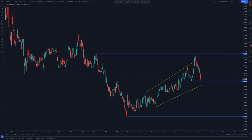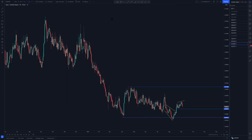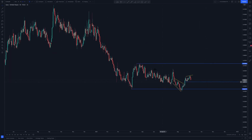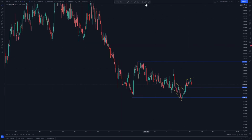So my next pair on my watch list is Euro versus Pound. Starting from daily, we had a nice push from these lows. After breaking this low here, we pushed to the upside and then we broke this high here. So what I'm looking for now is to see if we can come to this low and then see if we can continue to push to the upside.